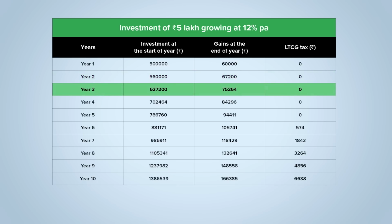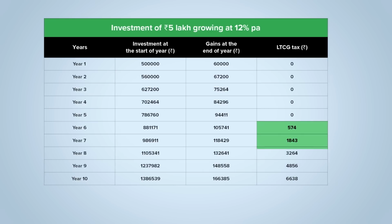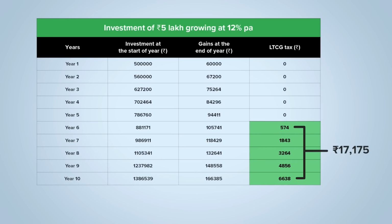Now you invest the proceeds of about 6.27 lakh in the same fund. Your cost price is again reset due to this. You keep doing this until year 10. From year 6 onwards, as the profit goes beyond 1 lakh, you will have to start paying some tax. But if you add up the tax from year 6 to 10, the total amount comes to be about 17,000. That's far less than the 95,000 you would have paid had you sold only in year 10.